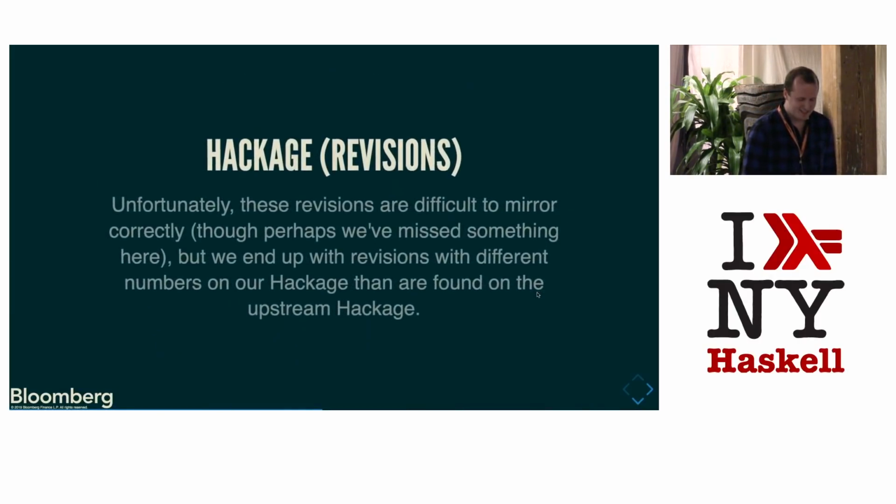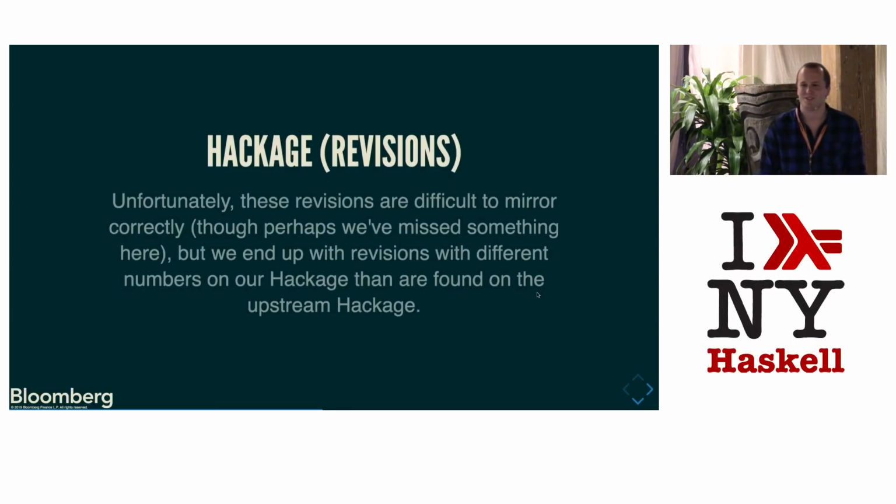The issue that we have with this is it's pretty difficult to mirror these revisions. I don't know how many other people have their own internal Hackage set up, but the one issue we found is that we couldn't get the versions to exactly match up with what we were seeing on the real Hackage. While one revision might be 4 on the upstream Hackage, we might, for some reason, have it be version 20. The issue with that is Stack uses the revision number as part of the hash that it creates for these libraries. So when you're trying to build something, it would fail to build because it was looking for a specific hash, and unfortunately the hashes didn't match up because the revision number was different.